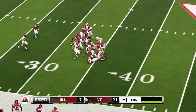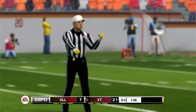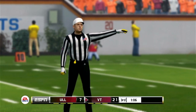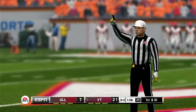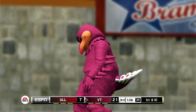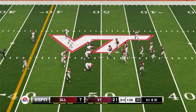Coleman fields it at the 42. Tackle at the 35. Flag on the play. Let's see what it is. Personal foul. Clipping. Receiving team. That one's going to put him way back. You just can't block a player from behind like that, or it's going to cost you. From the 50. First down.